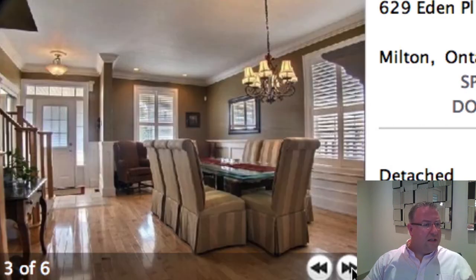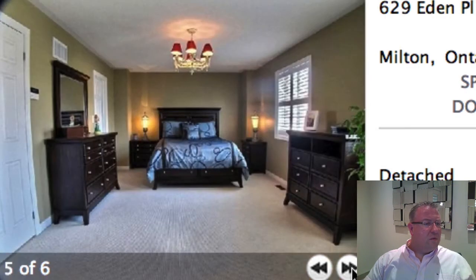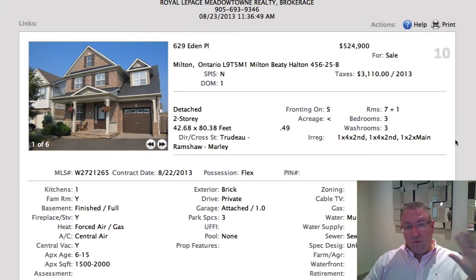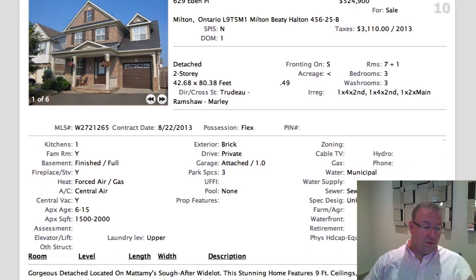Good wood trim work here. Hardwood floors, nice upgraded kitchen. I mean, it's all put together well. 524 usually is the realm for these homes, of the homes that are more than 2,000 square feet. It has a finished basement. There's an outside chance they can get this. The move-in ready always commands a premium.